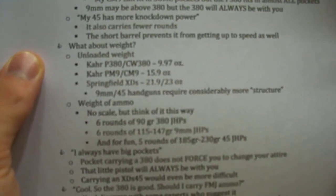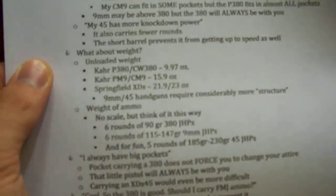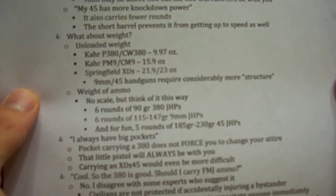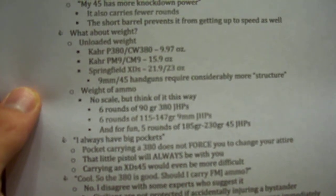So what about weight? Well, unloaded weight: the P380 or the CW380, which I've talked about before, dimensionally identical, about 10 ounces. The Kahr PM9 and CM9, which are dimensionally identical, about 16 ounces. And then the XDS is about 22 ounces in the 45 and 23 in the 9mm.